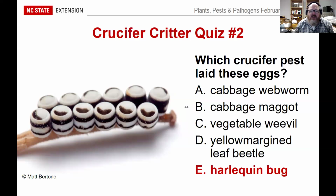All right, let's see. Last one. Does the extension website include information about how to support predator species to help with these pests? There are some resources online. I don't know of them specifically at the moment, but I would say one of the major things that will help include biodiversity. There you go. The harlequin bug eggs, the sushi. That's spot on. Okay.